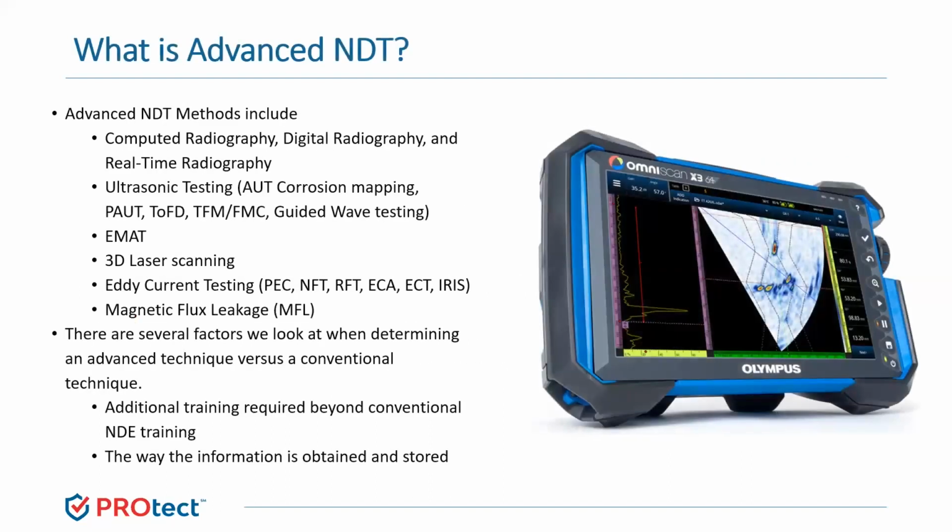Yeah, certainly. So we have a variety of advanced techniques here at Protect. We have radiographic techniques: computed radiography, digital radiography, real-time radiography. We have ultrasonic techniques that could be AUT corrosion mapping and material inspection, phased array, time of flight, guided wave testing. We also do 3D laser mapping. We have a couple of different systems for that. We do eddy current testing, from surface techniques to different varieties of tube testing. That also includes eddy current array, RFT array, NFT array, pulsed eddy current, and MFL inspections.